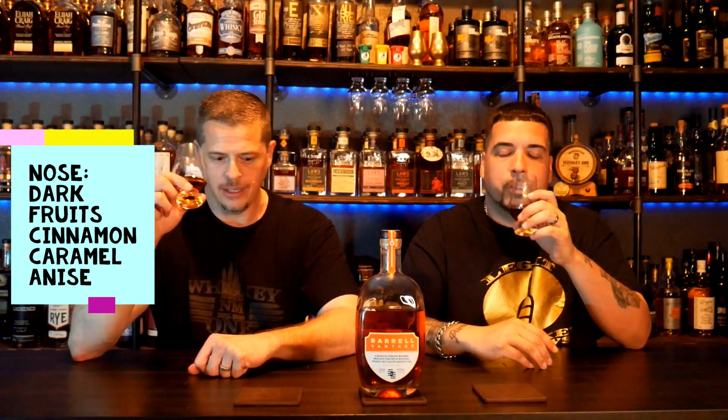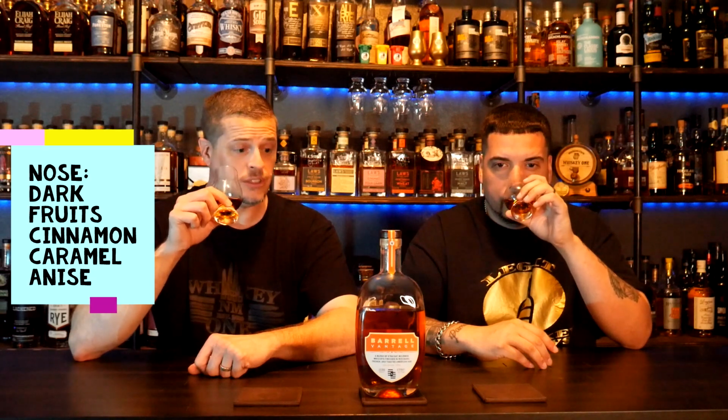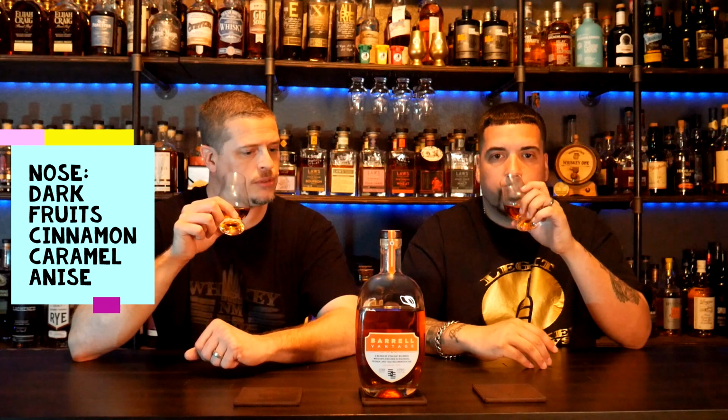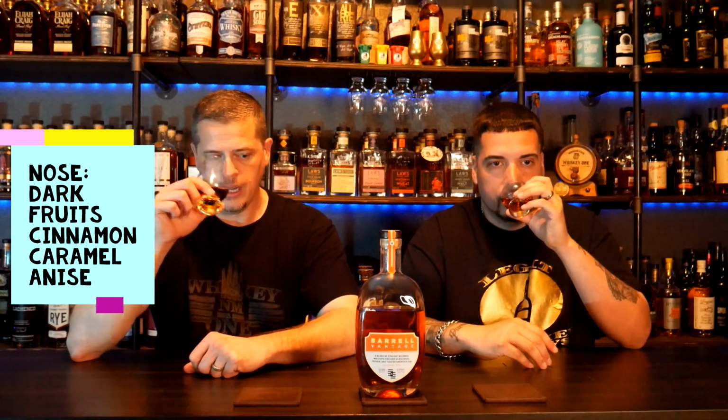There's a ton of caramel in here too. Yeah, it's sweet, and it's a bit fruity. I get some dark fruits out of this. It's leaning more towards the dark side of things. But yeah, a lot of cinnamon.